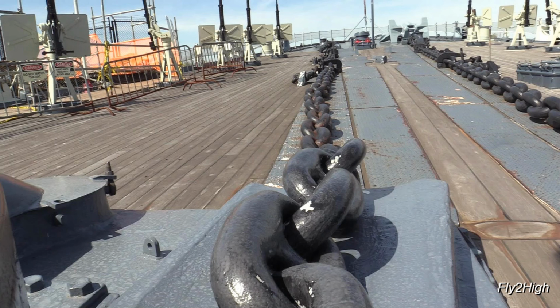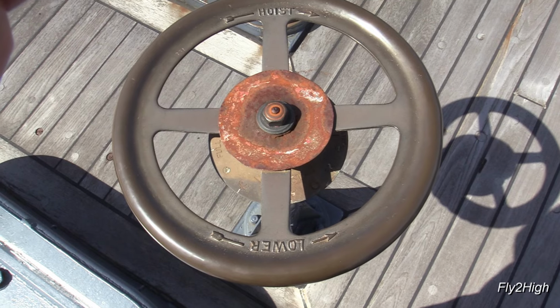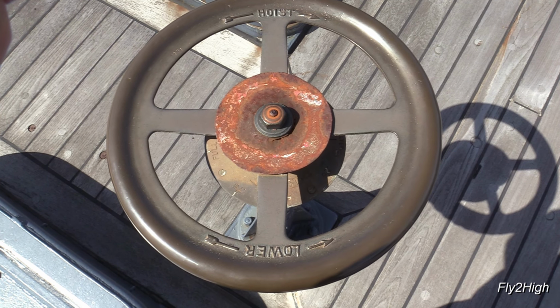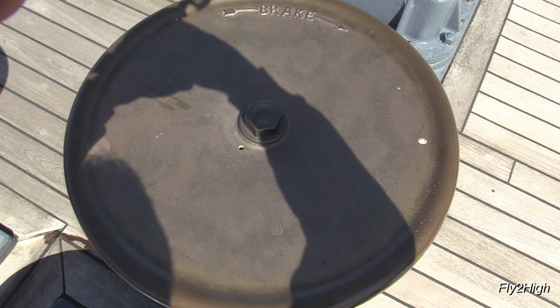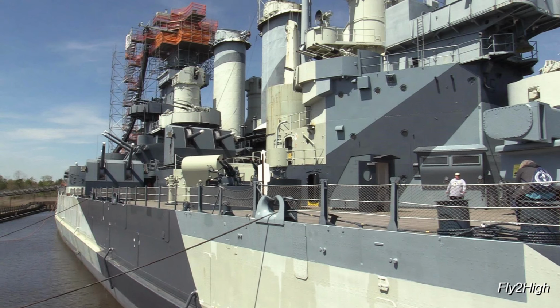The anchor chain emerges from the chain locker over on the left, wraps around the capstan out of frame to the left, and runs up the deck and attaches to the anchor, which is stored in the port hawse pipe. Here's a control for the capstan that raises and lowers the anchor chain. This wheel is the capstan brake, which holds the chain in place. And that will wrap up this part of our explore of the USS North Carolina.